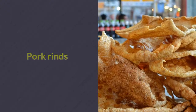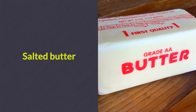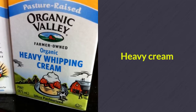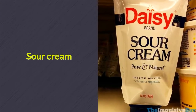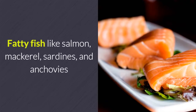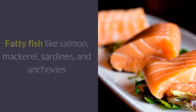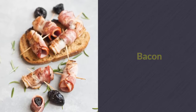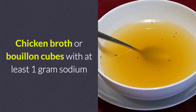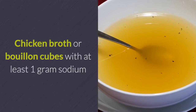Pork rinds, olive oil, salted butter, heavy cream, sour cream, cream cheese, fatty fish like salmon, mackerel, sardines, and anchovies, bacon, chicken broth, or bouillon cubes with at least 1 gram of sodium.